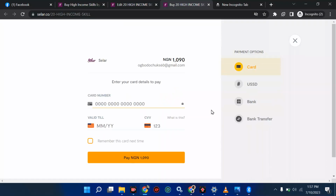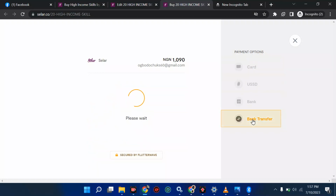In no time, it's going to ask for your bank details and take you to the payment page where you enter your bank debit card details. When you're done, all you do is click. But if you decide to use other options, you can come here and click on pay with USSD, banks, or bank transfer. If you want to use bank transfer, click on bank transfer and see the options there. Then you just wait for it to load and you are good to go. Sometimes it might be network and stuff.